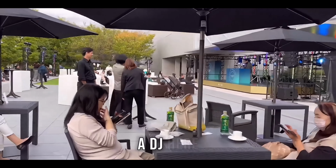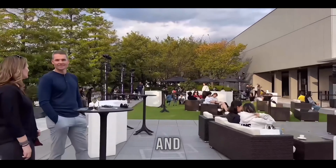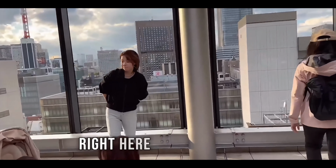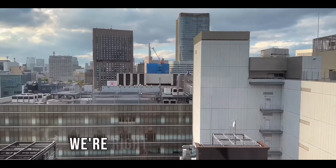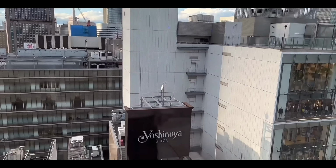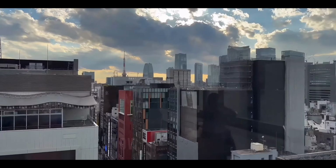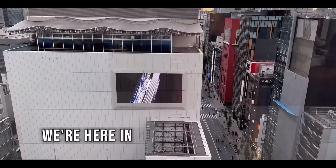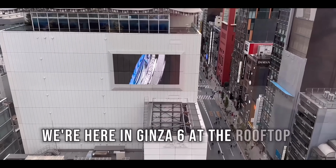Yeah, a DJ here. Okay. You can see here, right here on the rooftop. We're right here on the roof. Far away. Check out all these. Wow, Tokyo Tower. Check that out. We're here in Ginza Six at the Rooftop Garden.